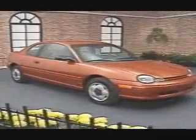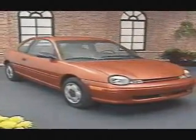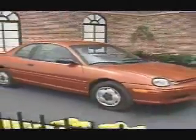In addition, all Neons receive a special undercoating of tough, resilient plastic that protects the rocker panel, hood, and front fender body paint from the damaging effects of flying stones. This chip-resistant material adds peace of mind protection and years of life to your paint treatment.